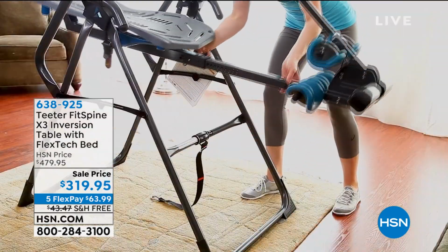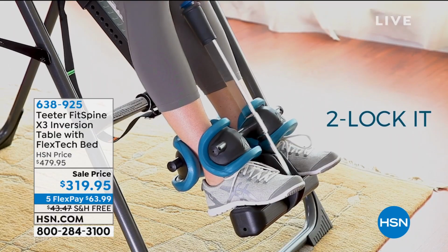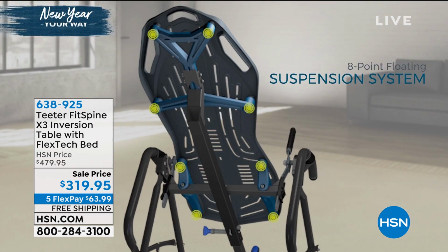Everybody's trying to get their game going, right? Everybody wants to feel good. A lot of you are trying to lose weight. A lot of you are trying to exercise, but maybe a lot of you are also suffering with back pain. Maybe you've got a herniated disc like I do. Maybe you have sciatica, whatever it is.